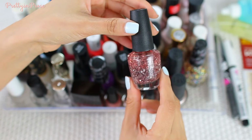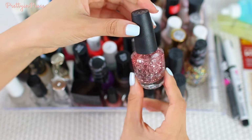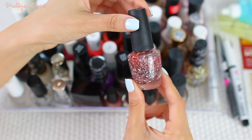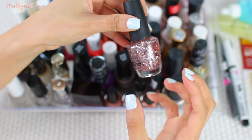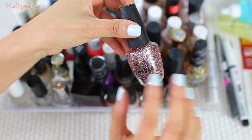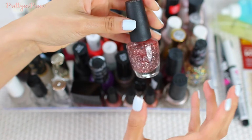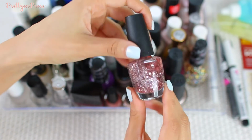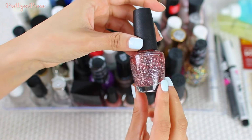The first polish that I have is this OPI nail lacquer in You Pink Too Much, and it's a really beautiful rose gold glitter shade. It has a clear base, but I love that the glitter in this is really chunky. It's not a super fine glitter, so it looks great over other shades. It's not one that I could wear completely on its own, but over other colors, I really like this. It just has such a girly rose gold vibe to it, so this one I will hold on to.